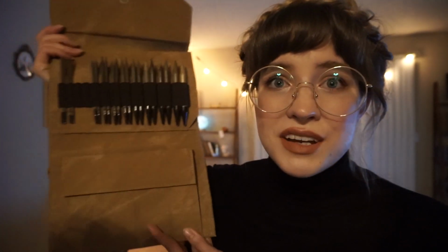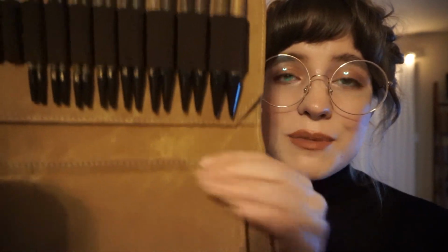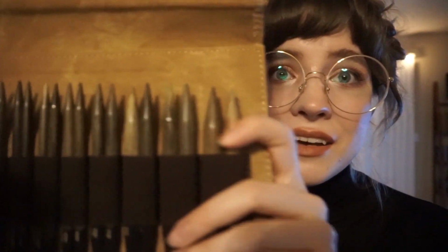Okay, first of all, I absolutely love the packaging. I find that I tend to not like a lot of the packaging that comes with needles. It's kind of, I hate to say tacky, but it's just not my style. This is very plain and elegant. I absolutely love the fabric, and I love the look of the needles.